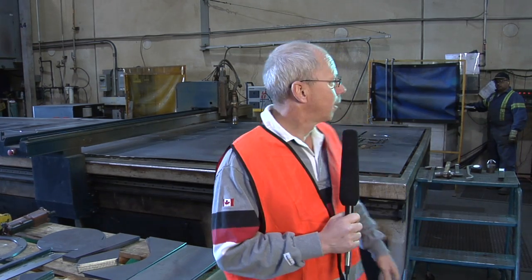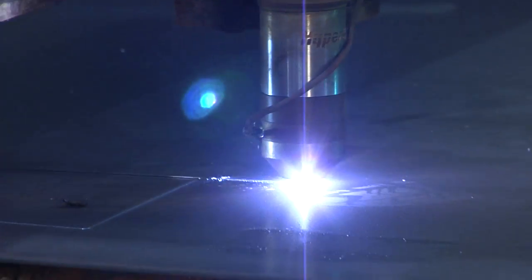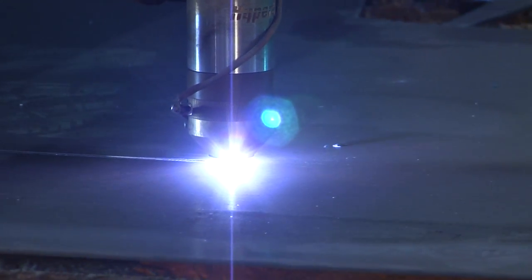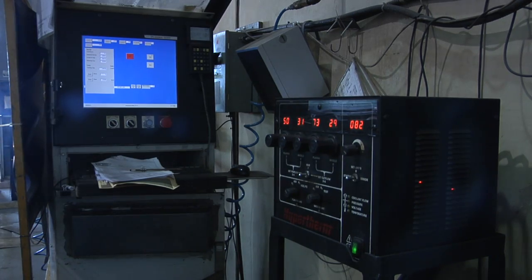Accuracies are close, not as close as they can be because we have other machinery for extremely high tolerances. But we're going to start this machine up, and you can have a look at what it looks like and what it does. Think of plasma as a lightning bolt. This is very high voltage electricity being pushed through the metal to melt the material with compressed gas. This high definition plasma is being operated by a controller, being controlled by a computer.